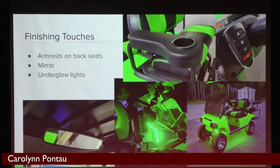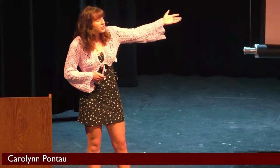We also added these really fun lights. The sticky part of the lights we put on the sides, and then in the front we just ended up tying it around this bar with some zip ties. It worked perfectly. And then we secured the switch to the lights onto the blinker thing with some Velcro. The lights are really cool. In this picture, they're green because it matches the cart, but they don't always have to be green. We can change it to whatever we want.